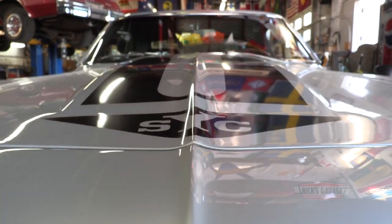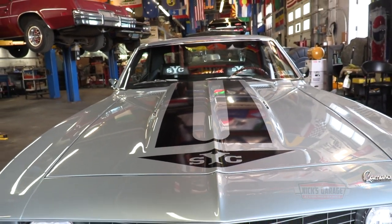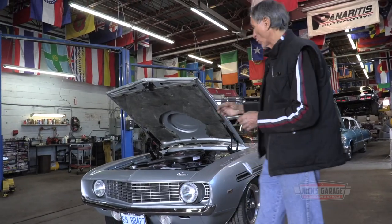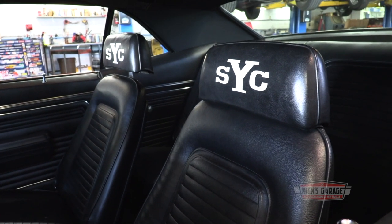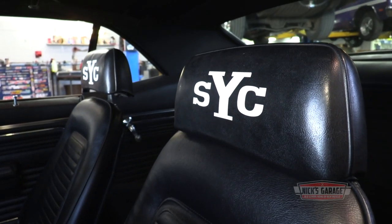From what I know, it used to be a dealership in Pennsylvania. His name was Don Yenko. He was also a racer and used to build and sell race cars, race cars with modifications from the dealership that he owned. He built a few Yenko Camaros. He also did a few Chevelles, from what I know. And that is why you see SYC. You see Y stands for Yenko, and then SC stands for supercars.